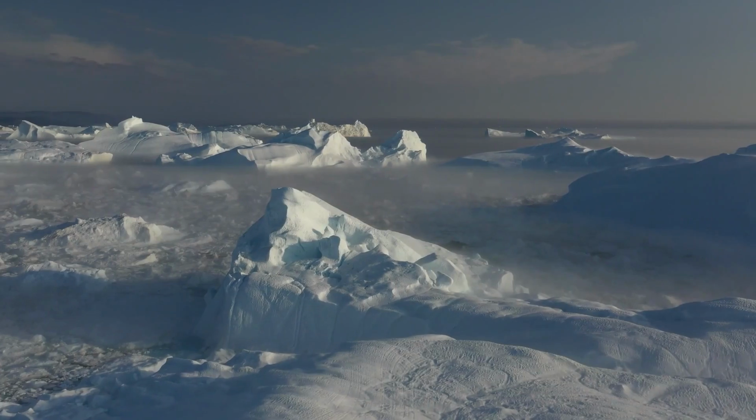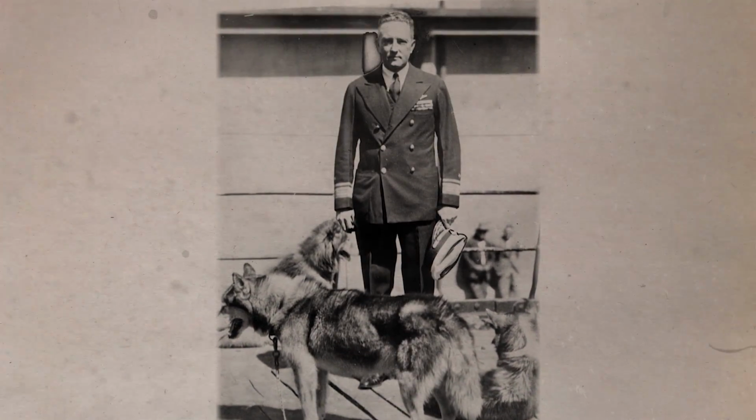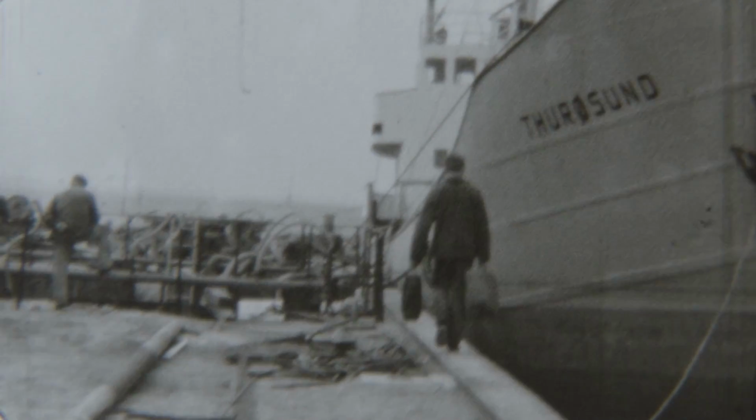Project Highjump, also known as the United States Navy Antarctic Developments Program, 1946 to 1947, stands out as a remarkable chapter in the history of exploration, blending military precision with scientific curiosity. This operation, under the guidance of the indomitable Admiral Richard E. Byrd, was more than just an expedition. It was a groundbreaking venture into the unknown, aimed at asserting US presence and prowess in the Antarctic during the tense early years of the Cold War.